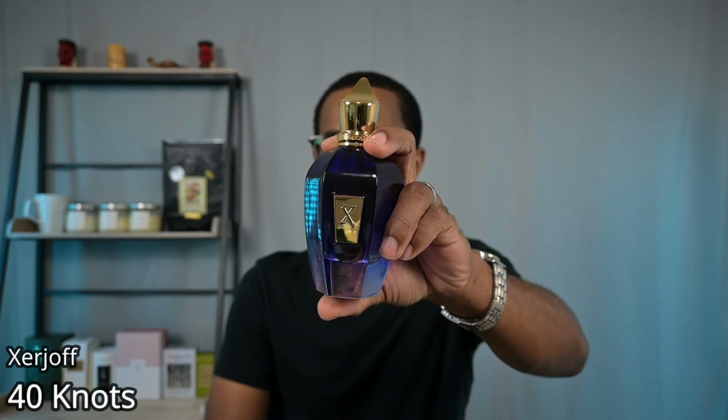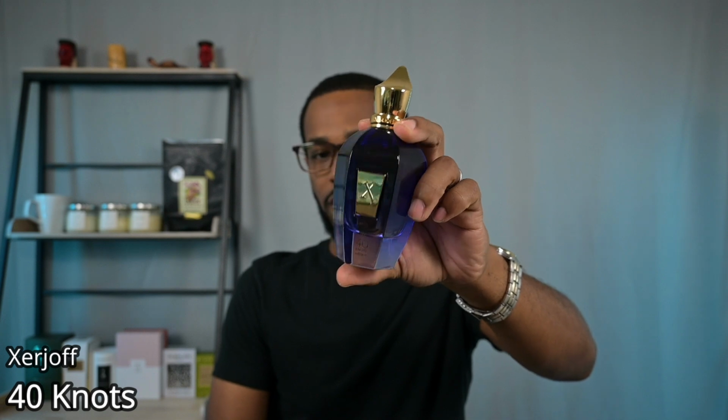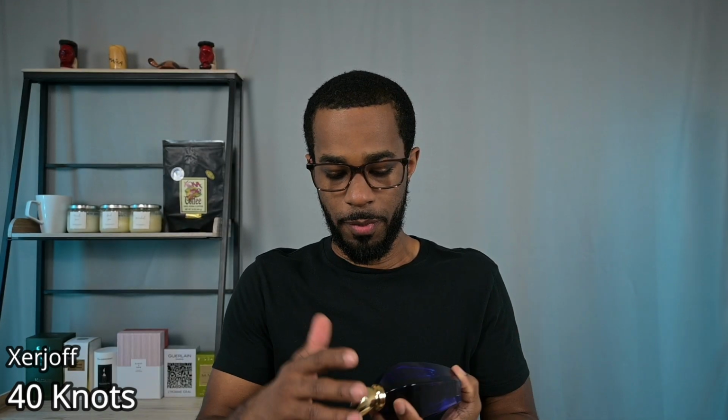So for the start of the list, I'm going to do the Parfumo tracked fragrances. Now, I had a ton of fragrances that had 4 wears. And most of those fragrances I know I've worn more than 4 times. But to keep it from getting confusing, I just chose the latest one I have worn. And that happens to be this one right here from the House of Xerjoff. This is 40 Knots. Xerjoff 40 Knots. I've probably actually worn this maybe 7 or 8 times, but on Parfumo, I've tracked it to 4.